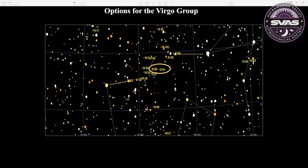You're picking up some of the brightest galaxies here, but you're beginning a little bit lower in your sky and working further up. Another way is just to zero in on M84 and M86. These are two fairly prominent galaxies within a degree of each other, running east and west. And from there, you go north and then back to that again, north, east and back again, and east and then south, always coming back to there as your starting point.